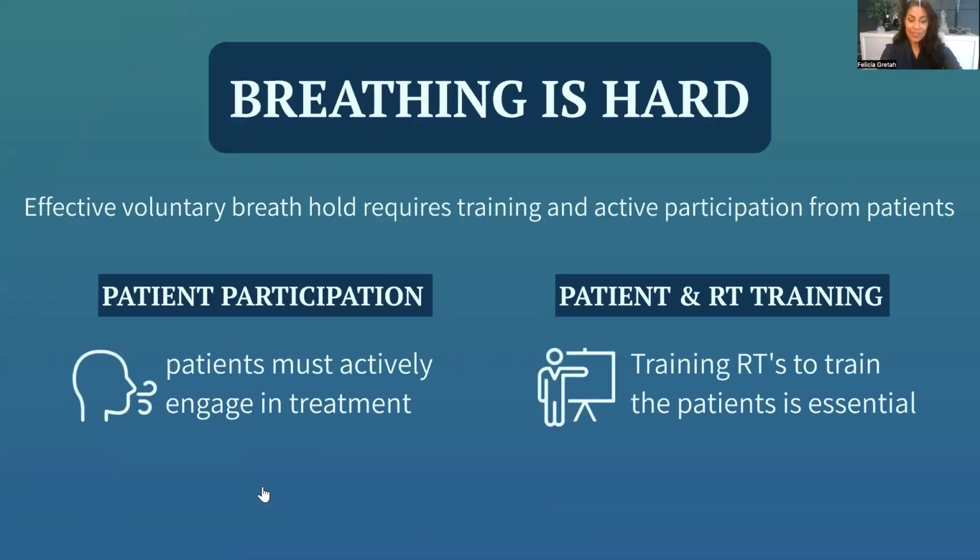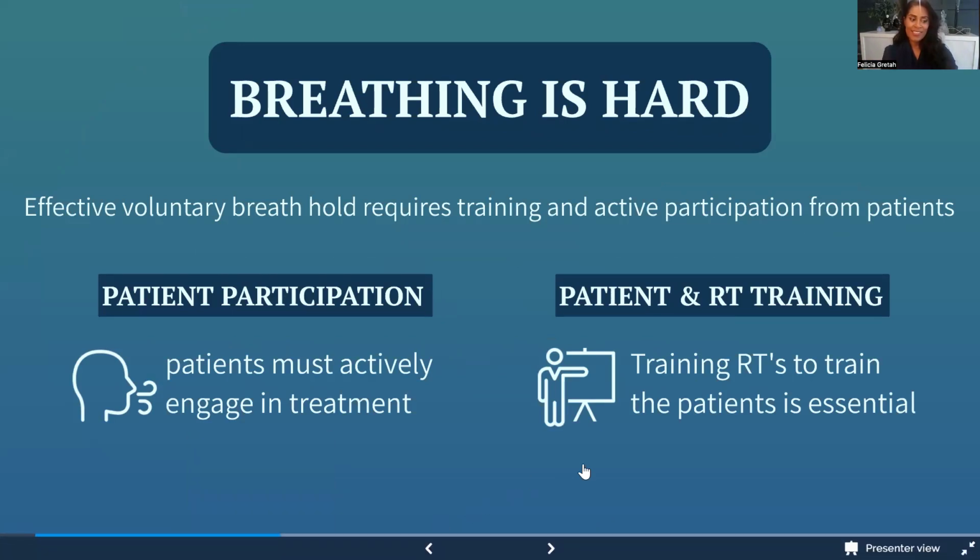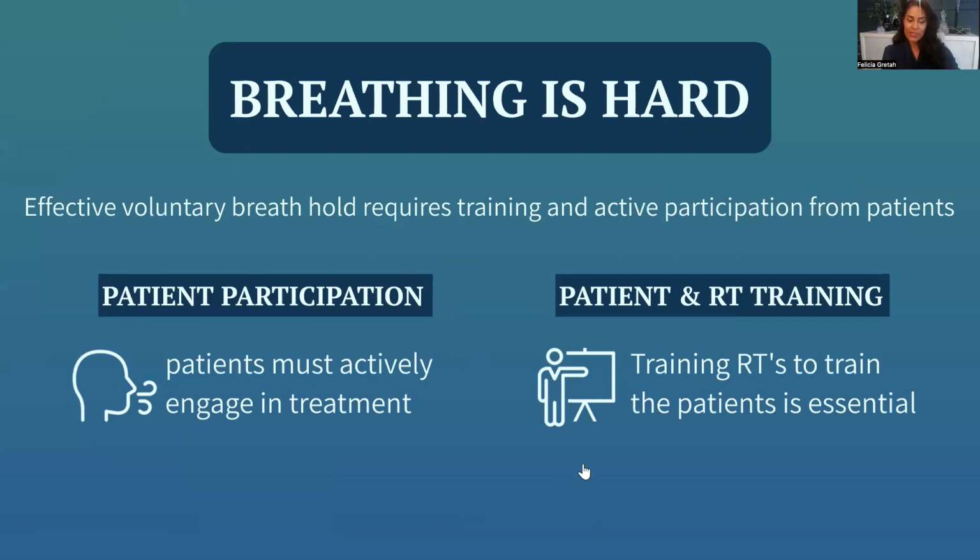While this looks simple enough, if you observe enough patients or if you try this yourself, you'll find that breathing is actually pretty hard. I think we can all agree that no matter what system we've used, there are inherent struggles when active patient participation is required. Our goal as therapists is to have the patient lay still and be as uninvolved as possible. So adding this layer of patient participation adds a bit of frustration. To be effective, there has to be a solid process in place for your therapist to be able to train the patients.